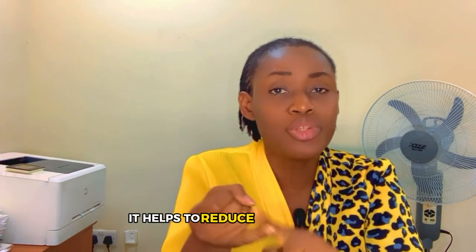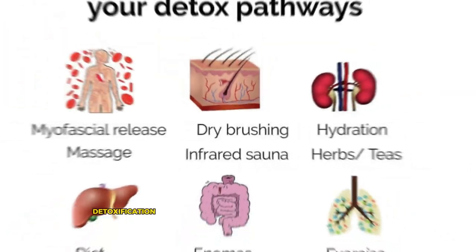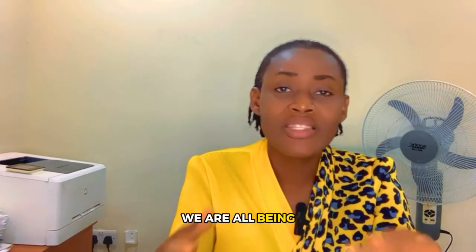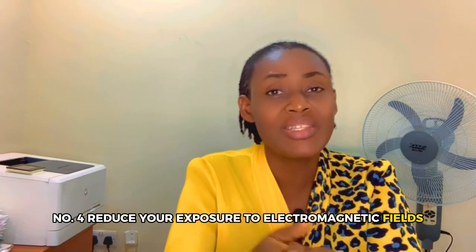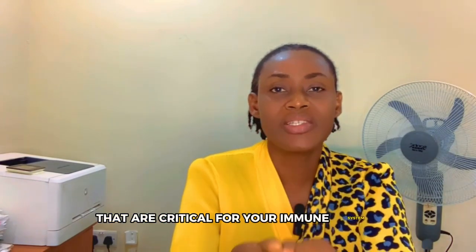Number two, practice intermittent fasting. It helps to reduce inflammation, helps with cellular rejuvenation, and also protects your health. Number three, improve detoxification pathways with very good detox products. We are all being exposed to cancer-causing chemicals every day. Number four, reduce your exposure to electromagnetic fields as much as you can. Also optimize the levels of key minerals and vitamins that are critical for your immune system and other phytochemicals that help defend your body against inflammation.